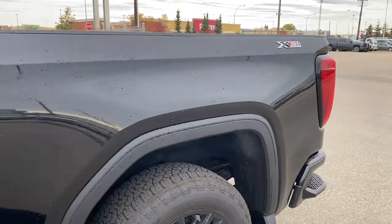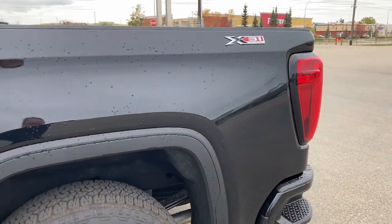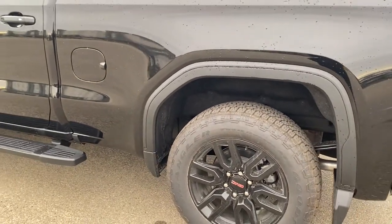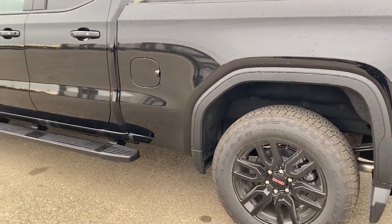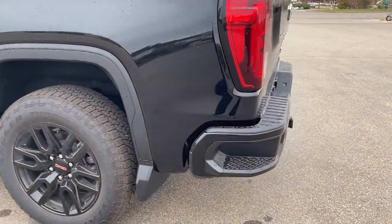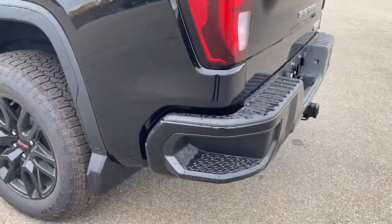This truck also comes with the X31 Offroad Package. It's got all-terrain tires, off-road suspension, hill descent control, a 2-speed transfer case, skid plates, dual exhaust, and a high-capacity air filter. This truck also has the CornerStep bumpers.